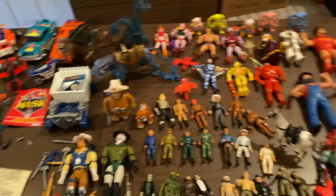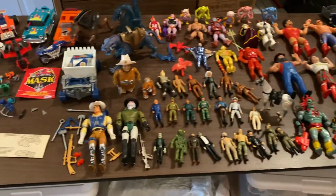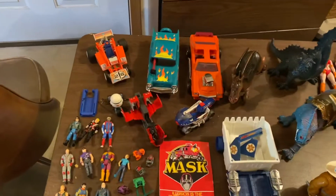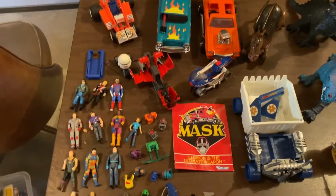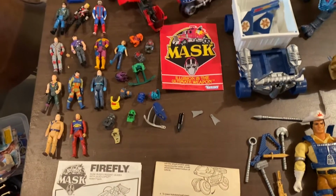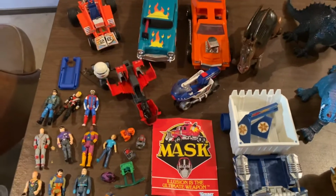As I fill this table, I shoot a quick video to show you all what we found and then go from there. So over here we have Mask. Now, I always thought Mask was super cool. I didn't really have any of these toys when I was a kid, and picked up a lot of them a few years ago. I'm gonna have to go through and see what I've got, and I think I might hang on to some of these for a while.